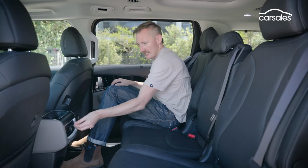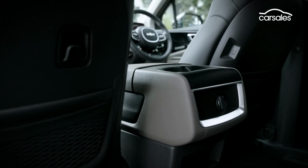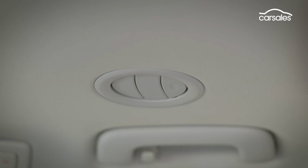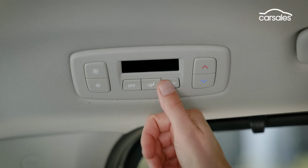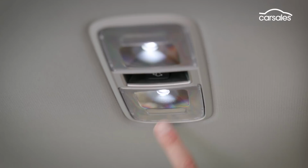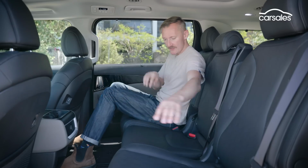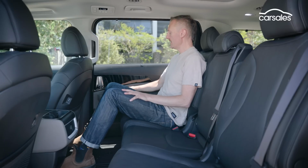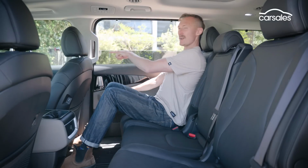You've got a 12-volt socket, cup holders, USB ports in the back of both seats, plus there's air vents in the ceiling with unique climate control zoning for the back seats as well, plus reading lights. But wait, there's more. You've got heated rear seats for these 2 outboard seats in case your tushy gets a bit cold in winter. Power operated windows. Look how big those windows are.